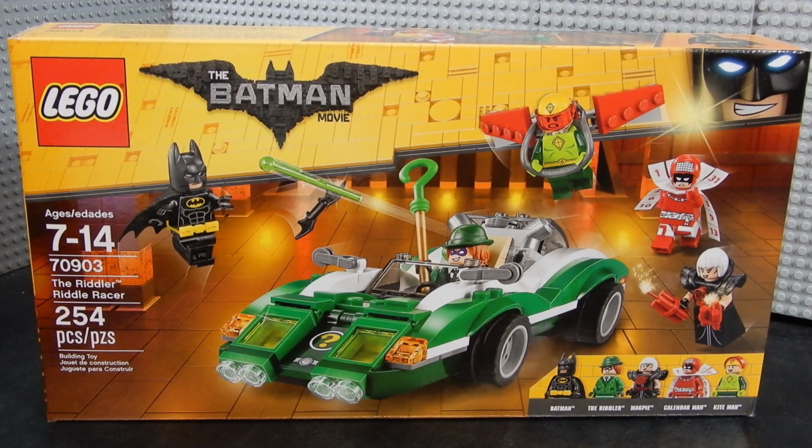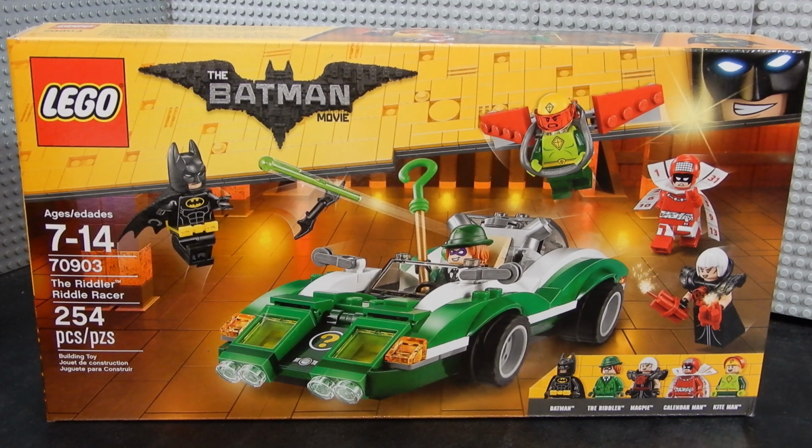Today we're taking a look at a set from the backlog. This is from the LEGO Batman movie. It's set number 70903, the Riddler Riddle Racer. The set consists of 254 pieces, including 5, count them, 5 minifigures. Let's crack it open, build it up, and see what we think.